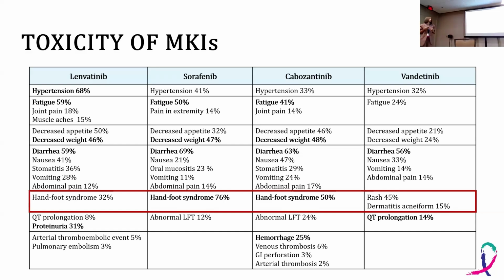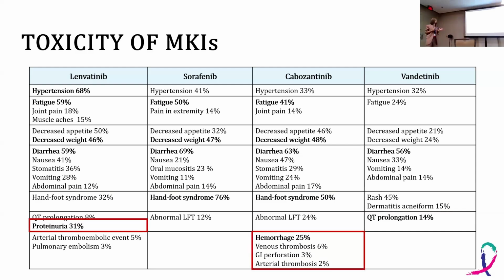And then each one of these drugs comes with its more severe but less common side effects. For lenvatinib, there can be high protein in the urine. For cabozantinib, there's a 25% risk of bleeding. And for vandetanib, the most serious but fortunately relatively rare side effect is QT prolongation, so an abnormality in the EKG that can lead to heart arrhythmias.